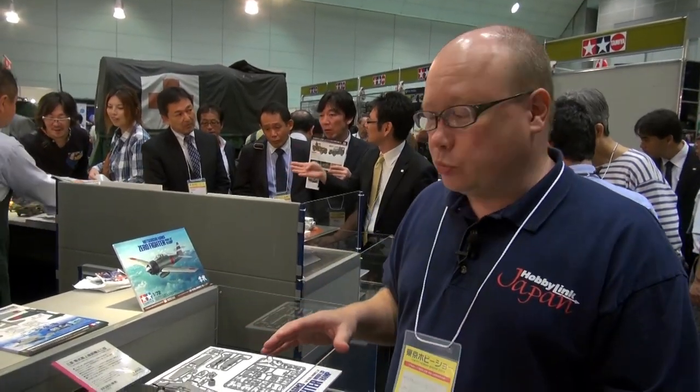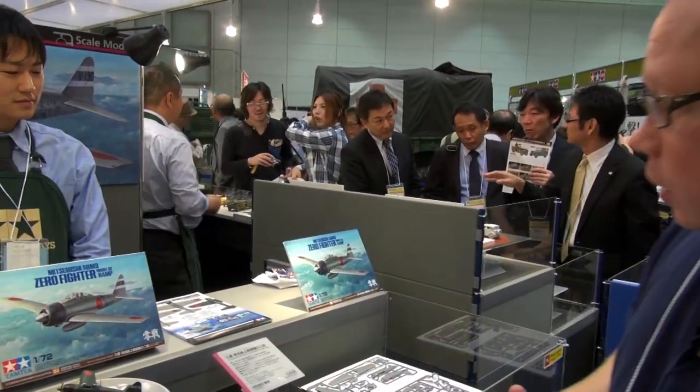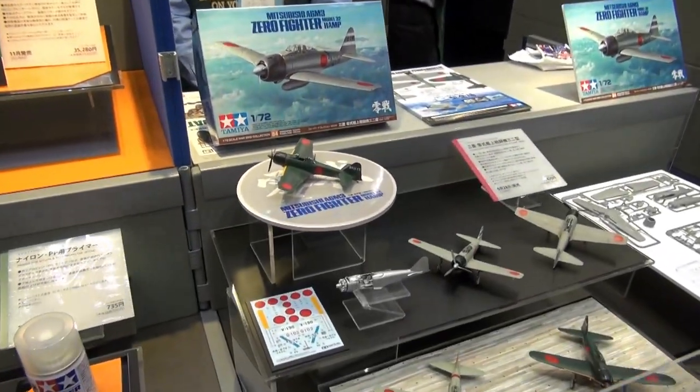Well, of course, we're here in the Tamiya booth again, and when you're looking at 72nd scale aircraft kits from Tamiya, you have to be careful because they do import a lot of Italeri kits and put them in Tamiya boxes, and some of those get overseas as well. But this is definitely not an Italeri kit. This is a brand new tooling from Tamiya of the Zero Model 32.